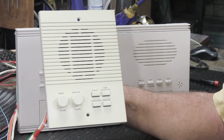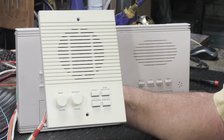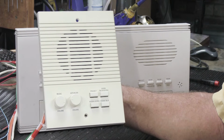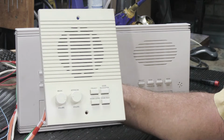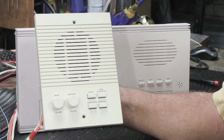There also was an N94, which is basically an intercom only station with no music controls. I don't think they probably would have sold a lot of those, but perhaps if you were putting it in sort of a utility area or something like that where you didn't need the music, maybe that was the way to go. But I have a feeling that this is probably the most common one that you find.